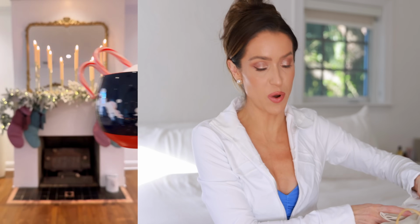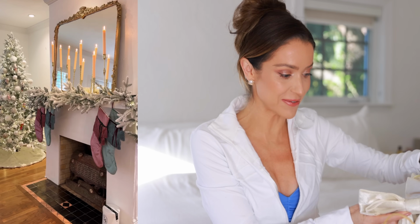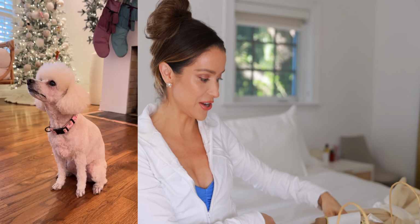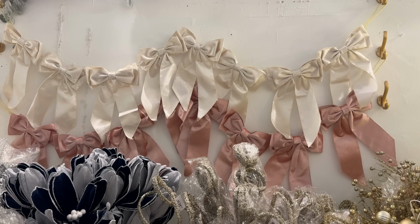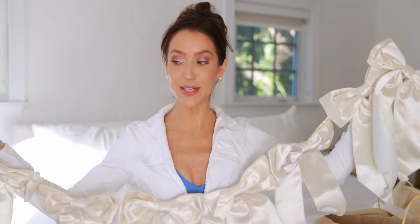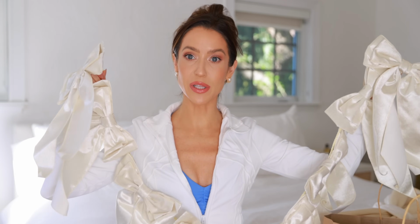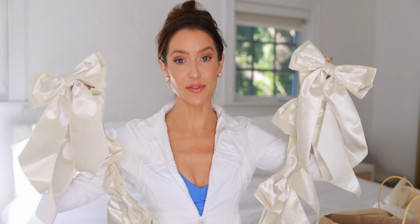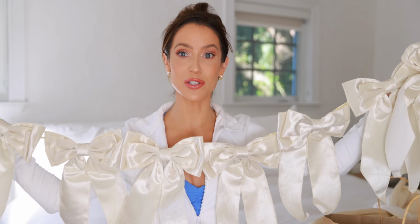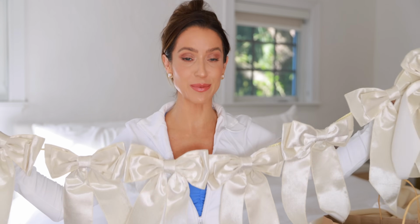When we were shopping around, I pulled up some photos from our Christmas decorations last year to see what holes there were, what else we needed. And I saw they had this beautiful garland on display. We're doing poodles and pearls again this year. We have lots of color. I love a red and green Christmas, but we also have some really beautiful neutrals from all of the pearl decorations. And I thought this ribbon garland would look so beautiful hanging over the fireplace mantle.